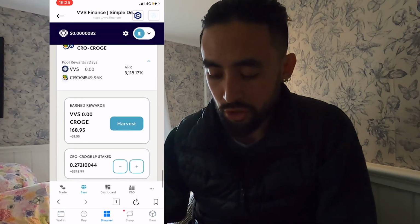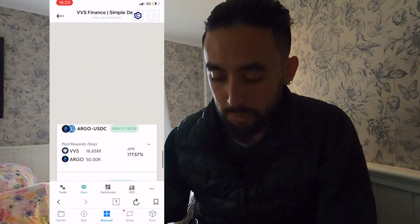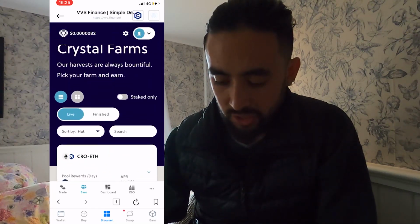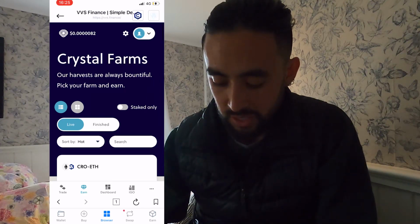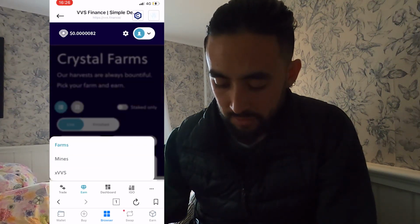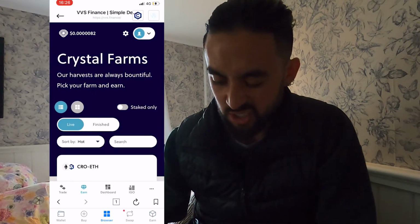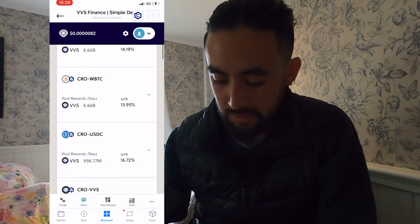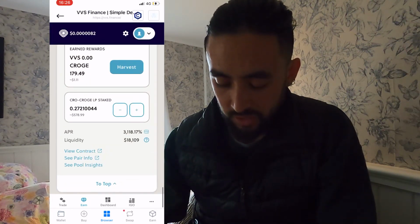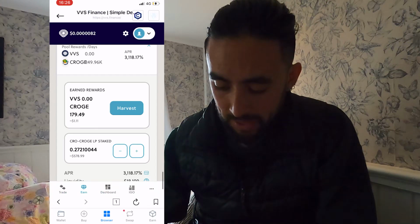Before we do that, I'll just show you where we are. We are at the bottom of the page, but if I scroll all the way back up to the top, folks, we're actually in the earn section, in the crystal farm section. To get to that section, guys, we've got the earn button there, which I just click on, and you just click on the farm section. It's going to take us straight back there. So crystal farms, you're going to be at the top. You're going to scroll all the way down. Pretty sure it's the bottom one, at least for now. And we're back where we were before.